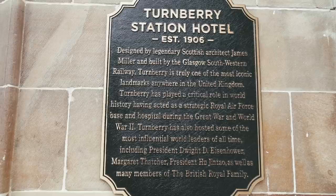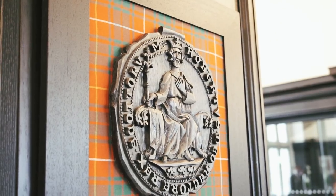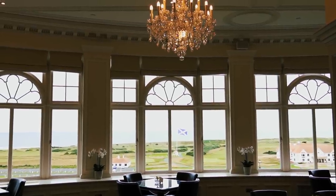Happy with that. I had the pleasure of staying in the hotel, which is an amazing experience. It really is a luxurious stay with a warm Scottish welcome. And that view, well, that'll live long in the memory.